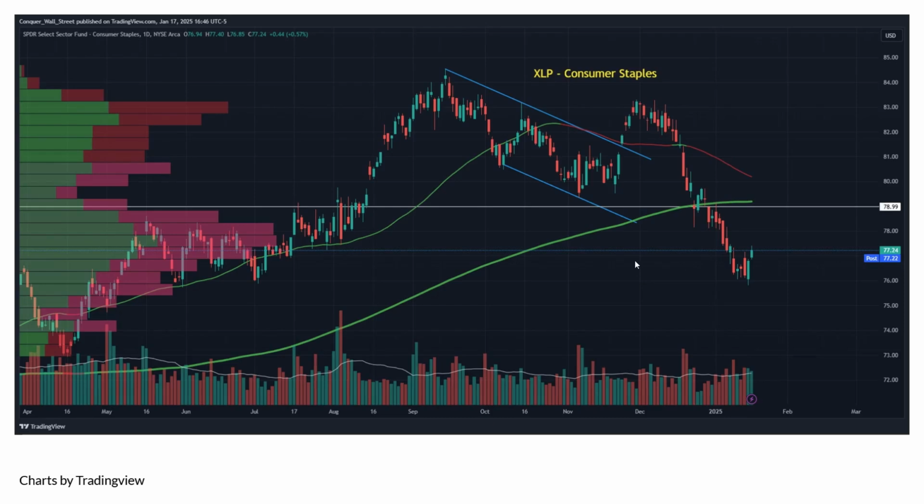Consumer staples, interest rate sensitive, 50-day moving average is sloping down. The chart looks ugly here. We are getting a little bit of a bounce, but look how far we are away from our 50-day and 200-day moving average. It's just been a really steep downtrend, and money is going out of this sector and into consumer discretionary.